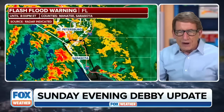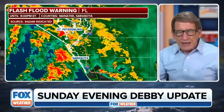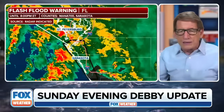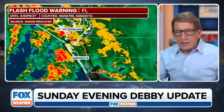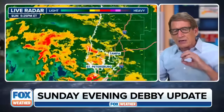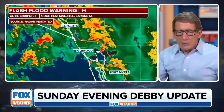It's just after 5:30. So this band is producing, where you see the flashing green there, that's a flash flood warning because of just ultra strong rain all at once. You see the bands moving up toward Fort Lauderdale. I was just checking to see, not Fort Lauderdale, St. Petersburg, checking to see if we had any more tornado warnings, but I don't see any right now.